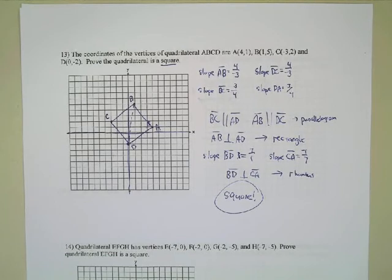Anyway, so here's the paper. You don't have to do all of these. In fact, keep it out. I'm going to tell you which ones you can ignore. Well, you can if you choose to. You can take one and pass it out.